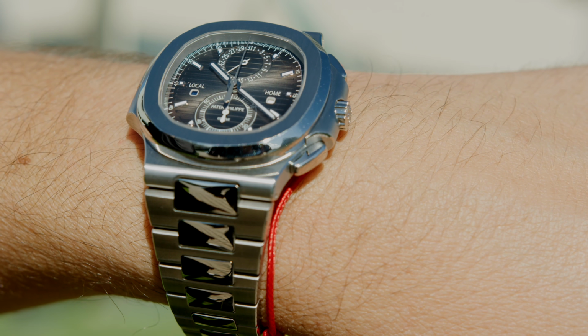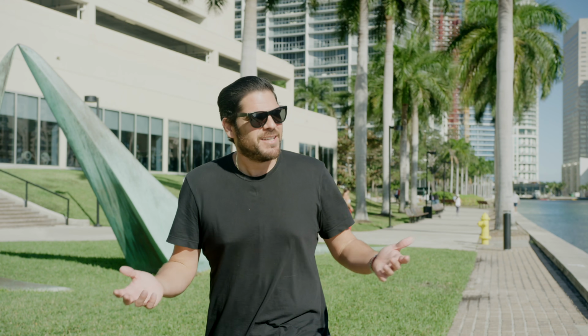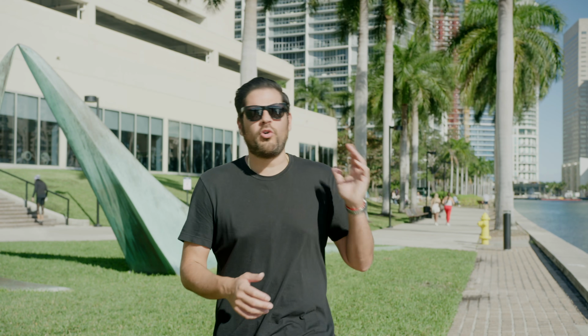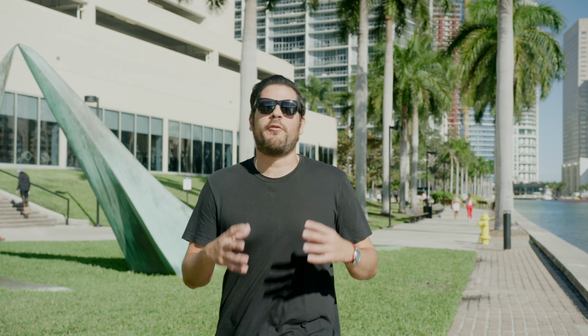So as far as the watch game goes, the 5990 is clearly a heavy hitter. I mean, not too many people justify the price. A lot of the die-hard Rolex guys will say, no way, I'd rather have 2 gold Rolexes, so on and so forth. It's just not justifiable for everybody.